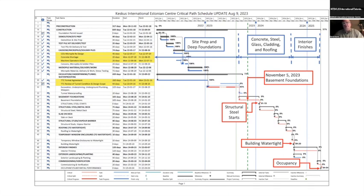So what you'll see is a green dashed line that runs vertically through the schedule, and that is called the date line. That line indicates where we are today in the schedule and indicates November 5th, 2023. At the very top of the schedule, you will see the years 22, 23, 24, and 25. And then below that in blue, we have the three phases of construction as I see them.